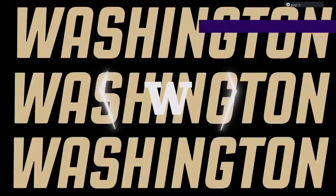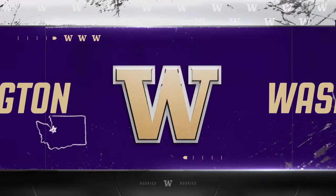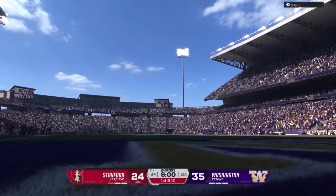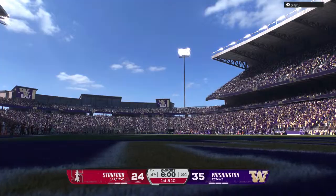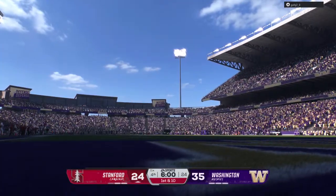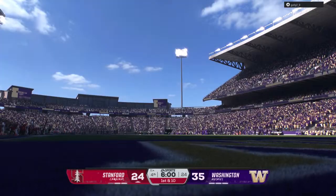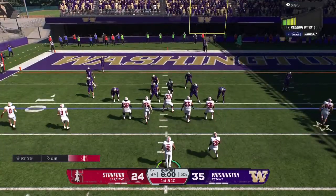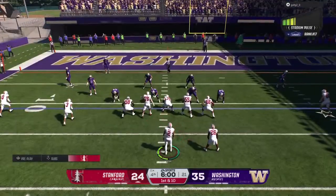That's the end of the 3rd quarter of play. Washington 35, Stanford 24. They go back to work in the final period of this one.